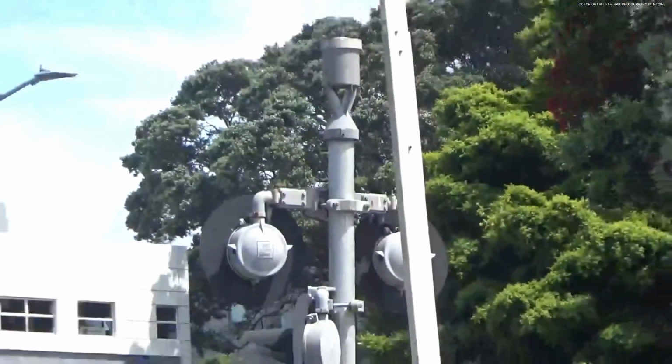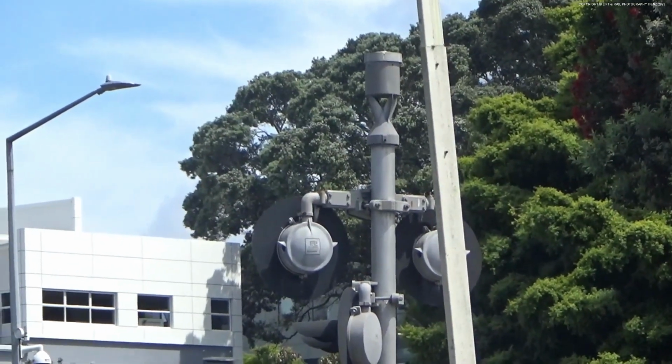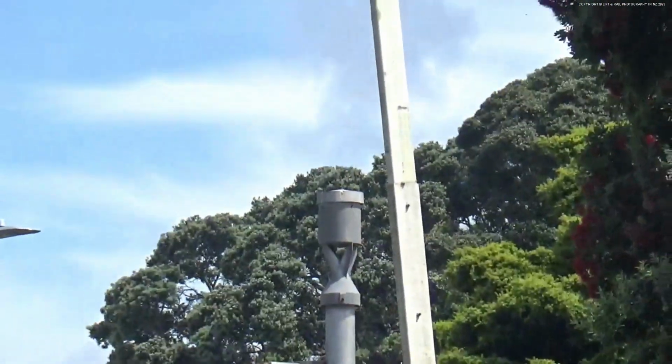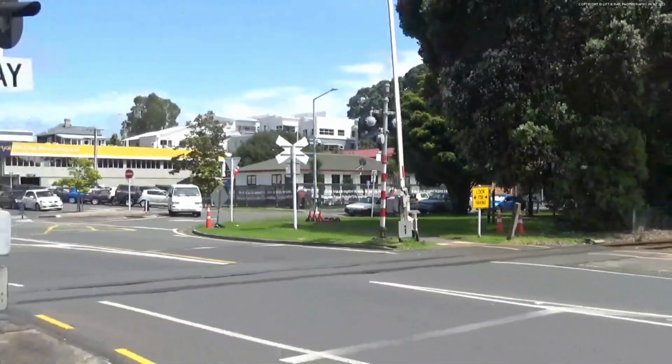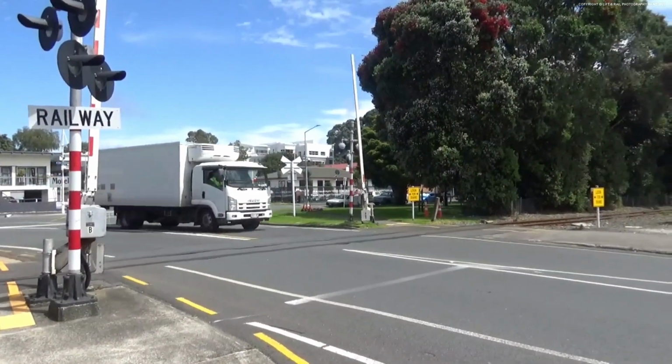And now this is one of the crossings I didn't manage to film the last time I was in Tauranga, which was back in July, but I'm here now to film it. So there's the other Western Cullen Hayes e-bells, as you can see. So yeah, I've now come back to film it. So yeah, with that said and done, let's now go and wait for a train.